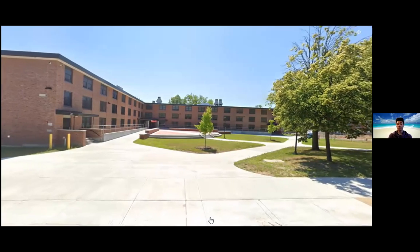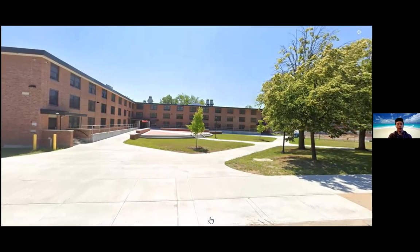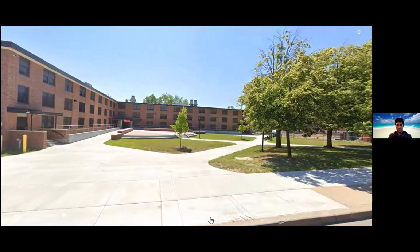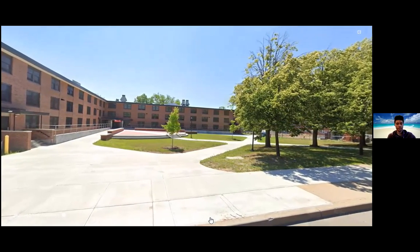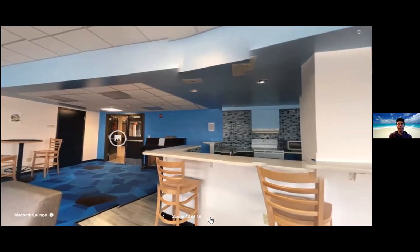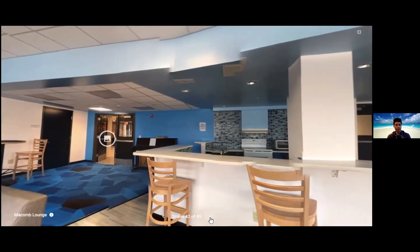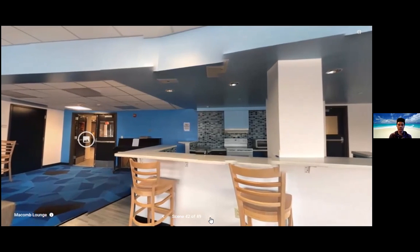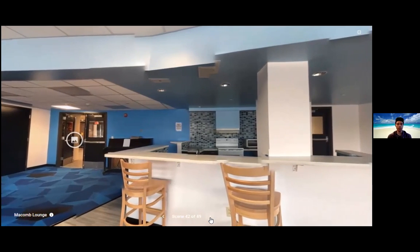Here we have Macomb Hall. So Macomb Hall is a low-rise upperclassmen building, and you can see it's also been newly renovated. This is the Macomb Lounge. So this is the main lounge, and it includes a kitchen, a pool table, and a study space. And you'll often see students here just relaxing, hanging out, or even doing work.